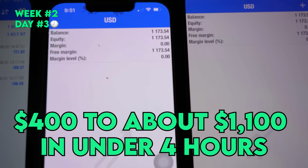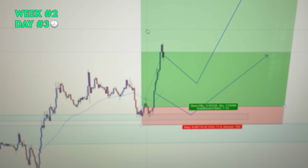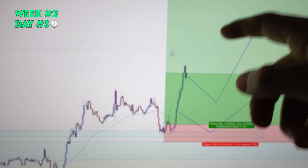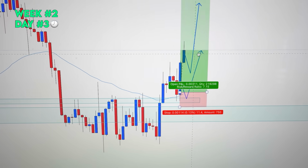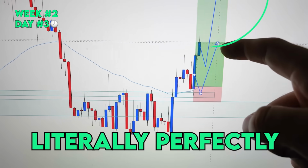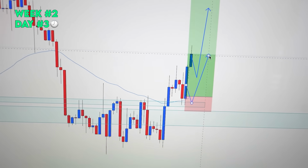We just turned it from 400 to about 1,100 in under 4 hours, so I think this is more than fine. I don't want to get greedy. If it does have a pullback, I'll enter a new trade here to head to the upside. And if not, if this keeps going, I'll just look for another trade. For this trade, we're going to remove this line because we already predicted this was going to happen, literally perfectly the pullback and perfectly the push. If you notice, I closed exactly where I had the arrow, which gives me goosebumps at how crazy these positions are. All right, so we're back.